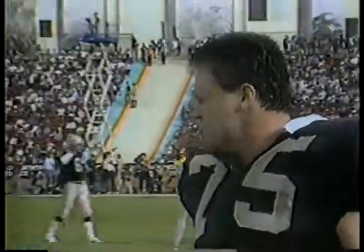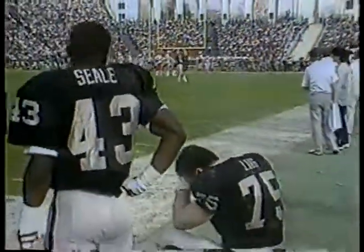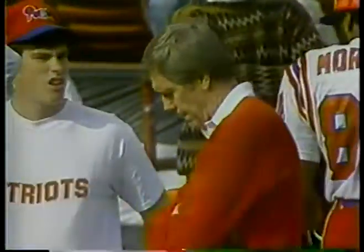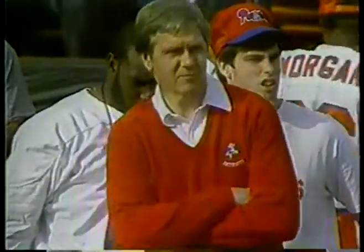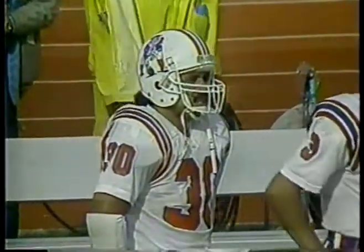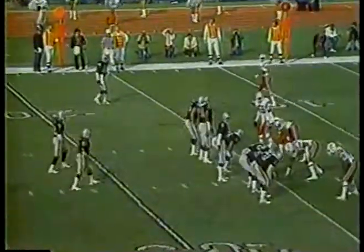Tupu fumbled only once all season, and has it knocked away by Rod Martin today. It's 2nd down and 8 at the 15. Quiet man, Raymond Berry, but what intensity he's brought to his team. Quiet intensity, but it is there.